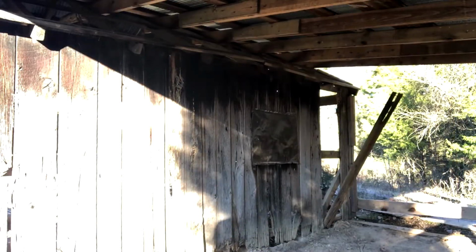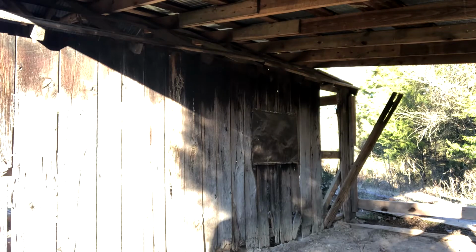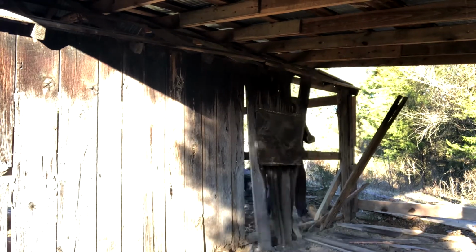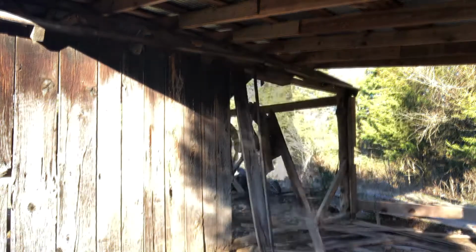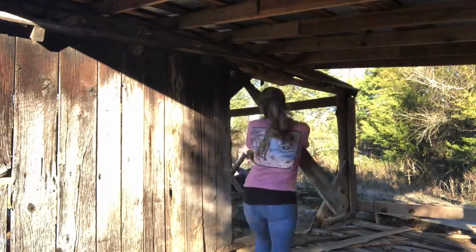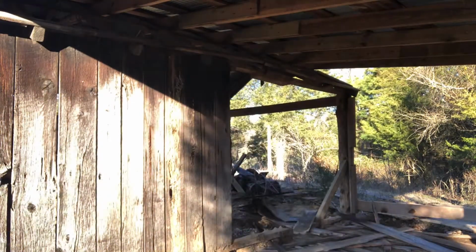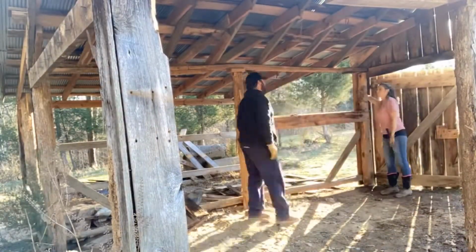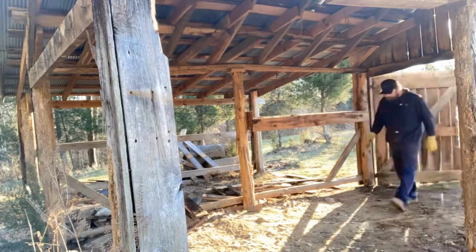So we are still going to be asking for help to build it. And we found someone who actually does woodworking who lives pretty close to us. And we've worked out something where he's going to help us build it and then kind of guide us and teach us how to do the siding and the trim work and put it all together.